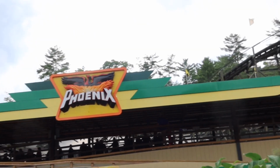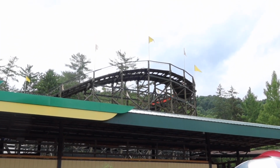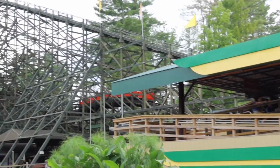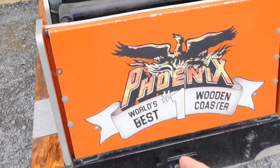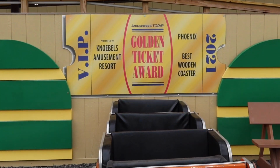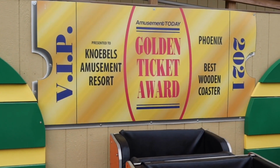You don't think it's gonna be as intense as it actually is, but it definitely delivers a lot on airtime. If you come to Knoebels, you have to ride the Phoenix. It's the most iconic coaster you're gonna find, one of the most iconic coasters in Pennsylvania, if not anywhere else. It's just an all-around good time. Another fun fact about the Phoenix, as you can see on the cars here, it's just straight up lap bars, no extra seat belts, so you get a lot more airtime here on the Phoenix. And look, it's a Golden Ticket Award winner, best wooden coaster, the Phoenix, Knoebels Amusement Park.